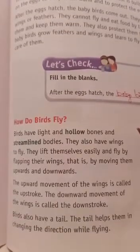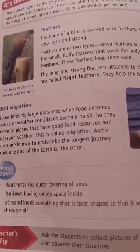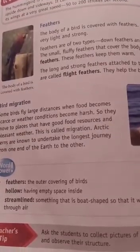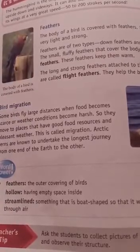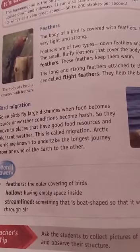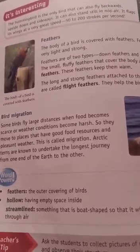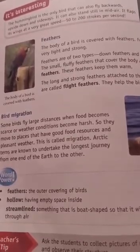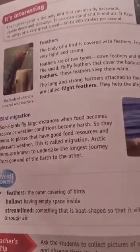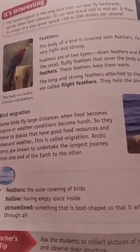Okay, feathers. The body of a bird is covered with feathers. As we wear clothes, since the birds or animals do not have clothes, the birds have feathers to cover their body and to keep them warm, and these feathers are very light and strong. They are very light but have a lot of strength.